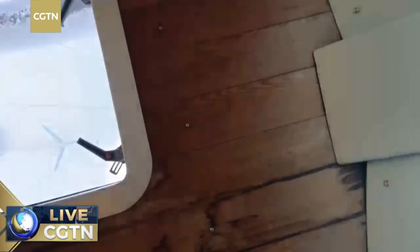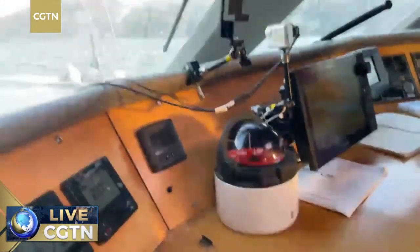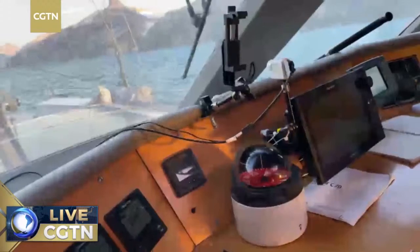So actually, I have a maritime telephone and also I have a digital equipment so that we are able to have communications with people from the ground. This is the device we are using for navigation.